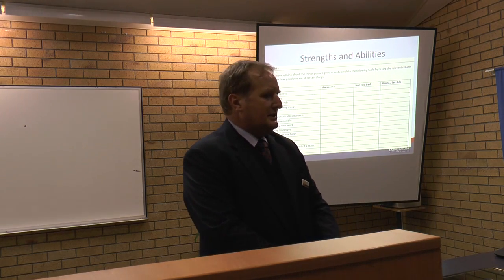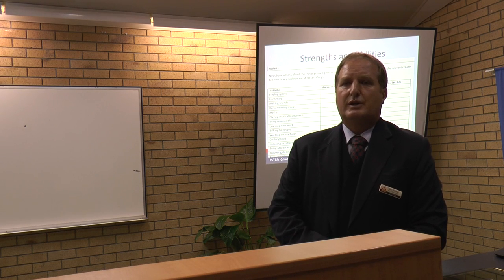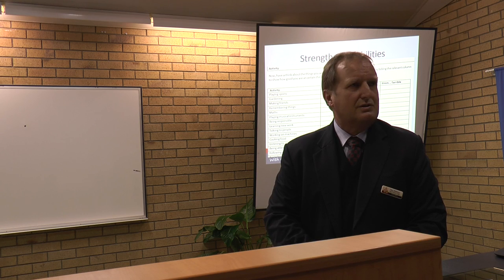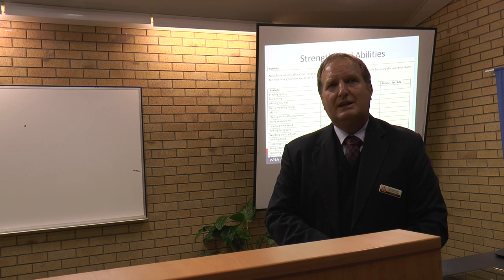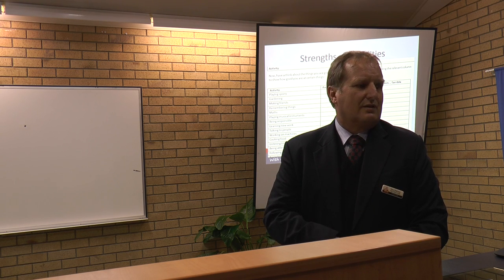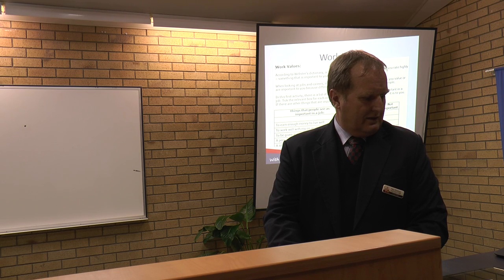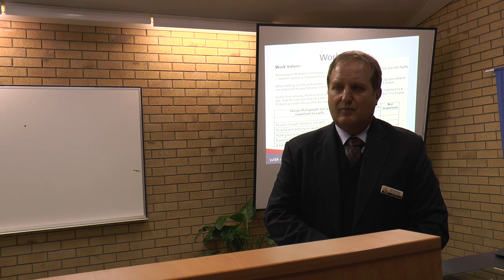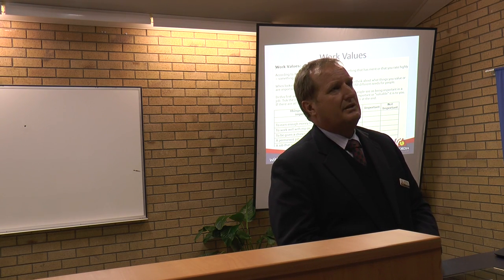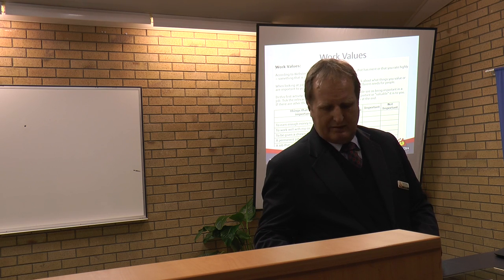Strengths and abilities. So they've got a whole heap of activities they've done working on that. So it's important that you look at those when you start thinking about your career choices, because the most important thing is to look at something that you're really interested in or that you have a strength in. And so we've got some more activities. Work values, that looks at what things you see as important in the field of work when you go out to work. So they've done that particular activity.